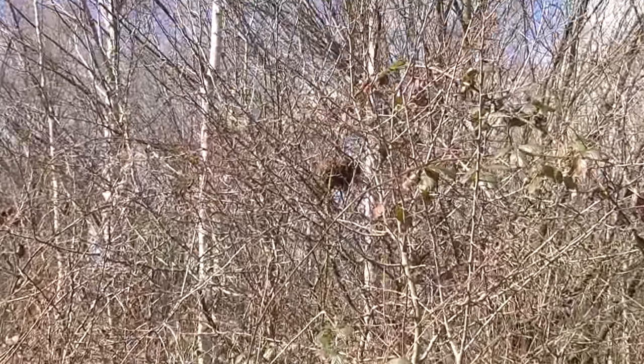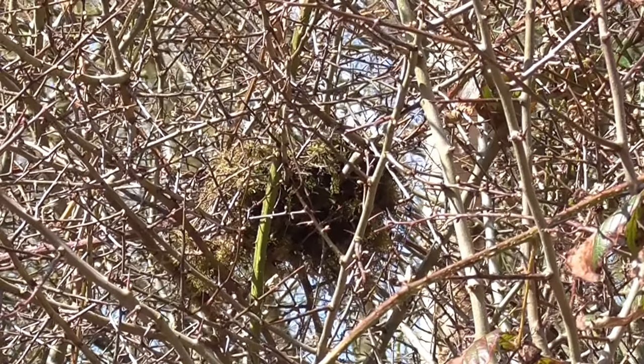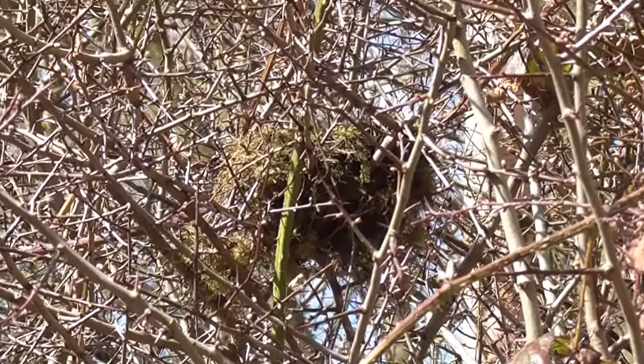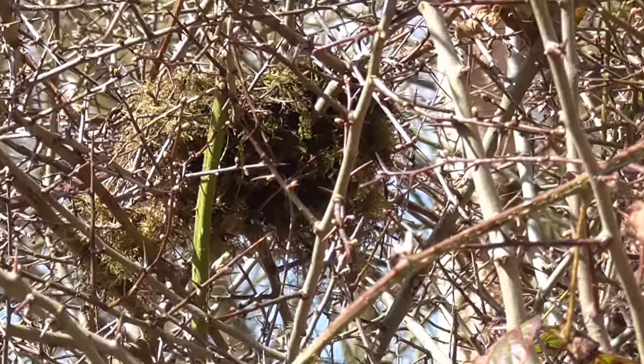Well, we'll come a bit higher up than where we were doing there, but that looks like a song thrush nest building, do you think? It does look like one, because it wasn't there last year. Yeah, we came along here. That's all I really see. We'll probably have to just check in a week. We'll come back in a week.